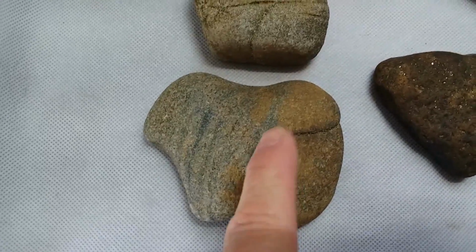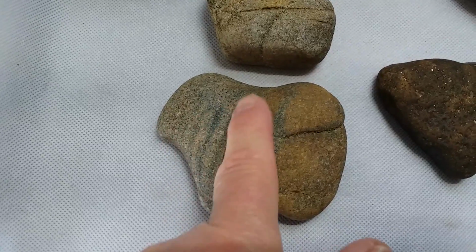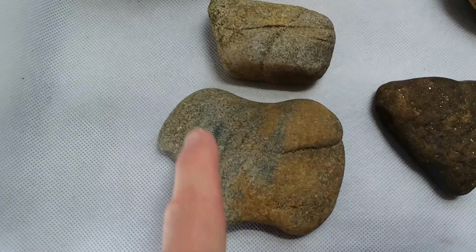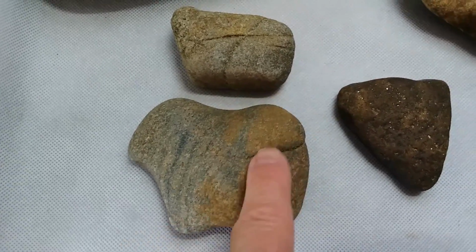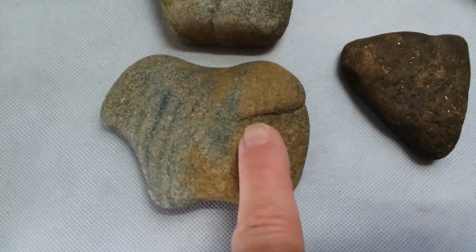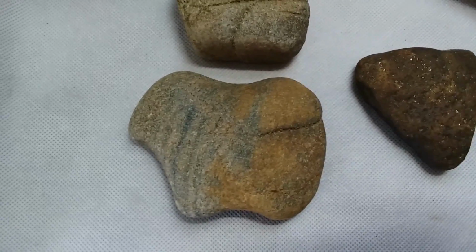Here's another one here. I don't know if this is an animal or a bird, but it's pretty neat. It's got some stripes through the stone here. This would be the head, kind of the back or wing part here. This has all been kind of notched out right in here. This would be the legs, I guess. So some kind of effigy, I believe.